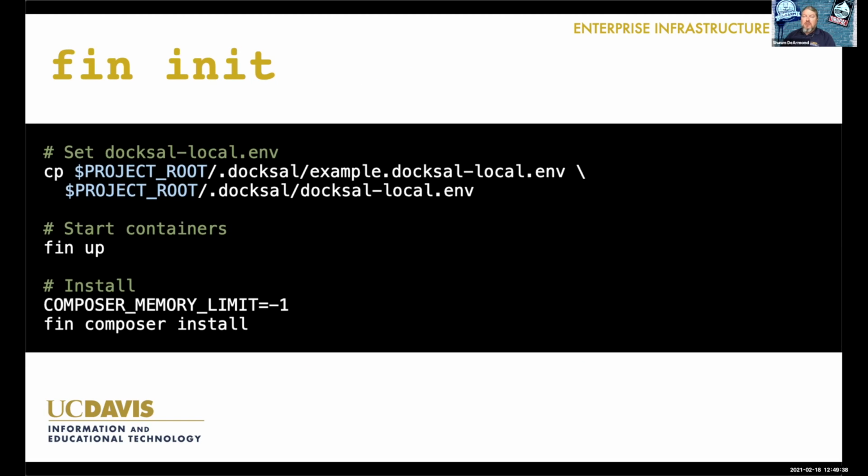So let me show you this fin init as a good example, because this is really the meat of it: you download or clone the repo, and then you've got to get it running, right? And for a new developer, this is really helpful. So we copy some environment files. Fin up just starts the containers, and then there's some configuration setting, some environment variables for the composer limit, and then do a composer install. And notice composer is also a fin command, fin composer, so that composer is actually run within the Docker images.